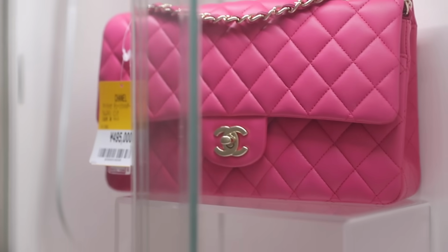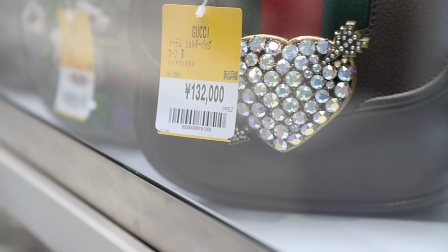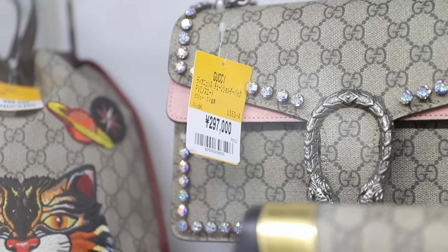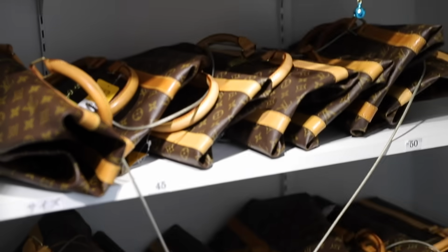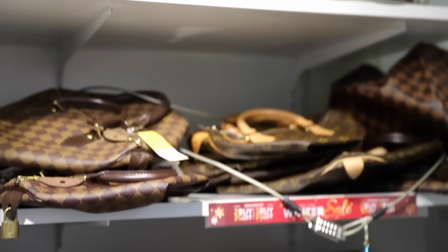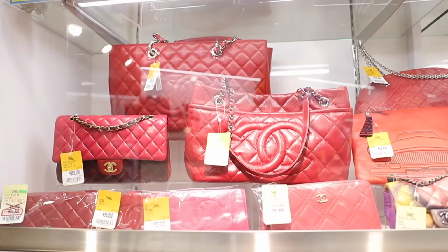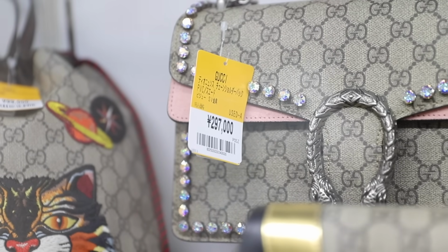We've also got a downstairs here. Japanese staircases are very steep. Oh wow, look at that. Isn't that beautiful? Wow. Okay, so I didn't find anything for me in this store. However, I did spot one of those little Gucci Dynasty bags. It was a little bit more expensive than the last place that I found it at.